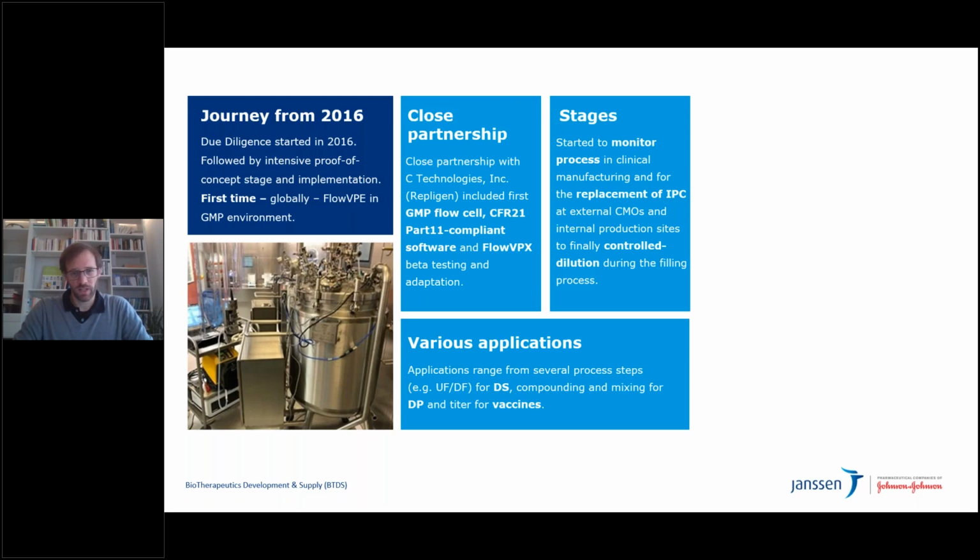Also, the field has broadened quite a bit. Starting off with drug product for compounding, we now even see this as a use for potential steps during UFDF steps for drug substance, as well as tighter determination for our vaccines colleagues.